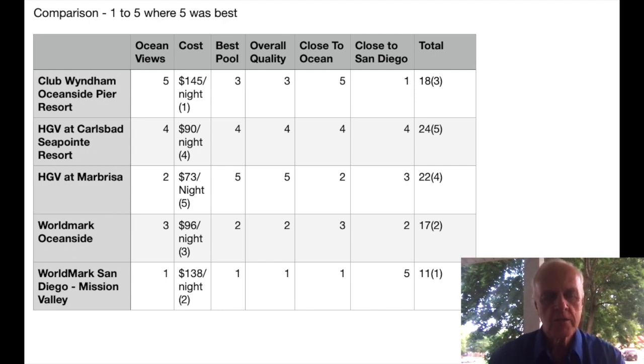As far as cost, the lowest cost, or the best, was the Hilton Grand Vacations at MarBrisa at $73 a night for 1 bedroom. The next best was $90 a night, the Hilton Grand Vacations at Carlsbad SeaPointe Resort, and on down to WorldMark Oceanside, and then San Diego Mission Valley, and lastly Club Wyndham Oceanside Pier Resort.